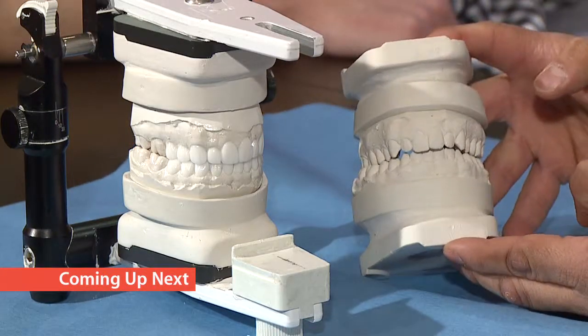Well, we've heard all about what a smile lift actually is. Next, we'll meet our patient Ryan and find out why he felt he needed this procedure.